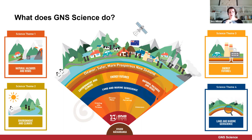So I'm just going to go through each of these four scientific themes, give a few examples of the research that we do in those areas, and I'll go on to talk a little bit more about some of the specific roles that we have in terms of staff at GNS.